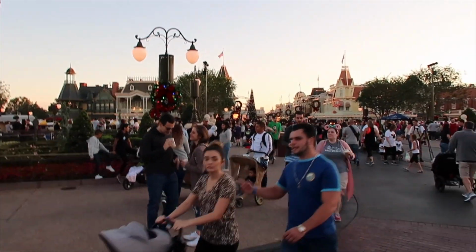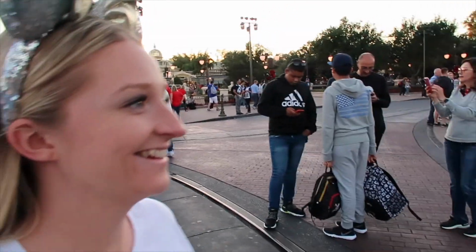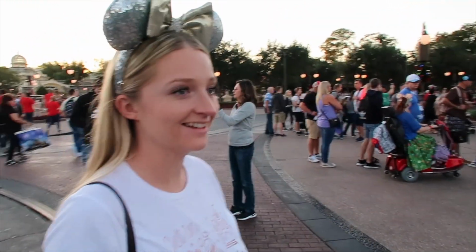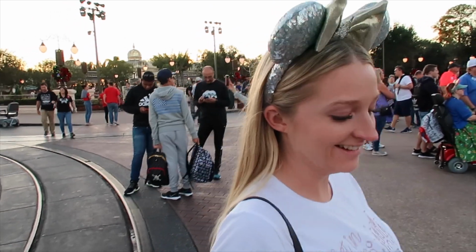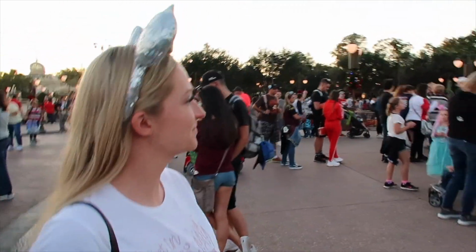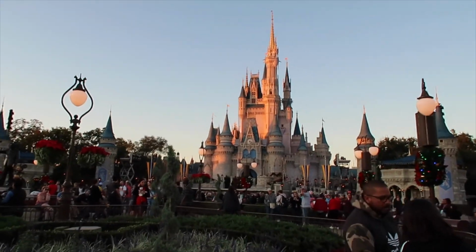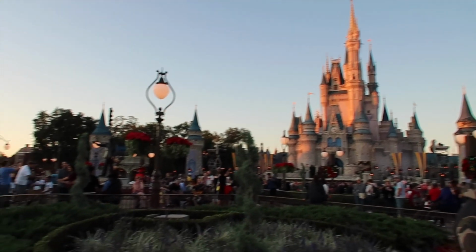Busy along Main Street. We got a little bit of a tear on when we came down, but we pulled ourselves together. That's just me. And here we are. Looks beautiful with a light on it. We're at our fourth park.